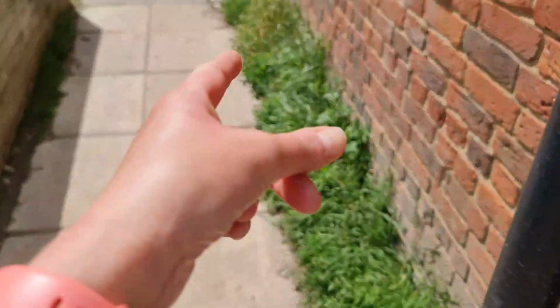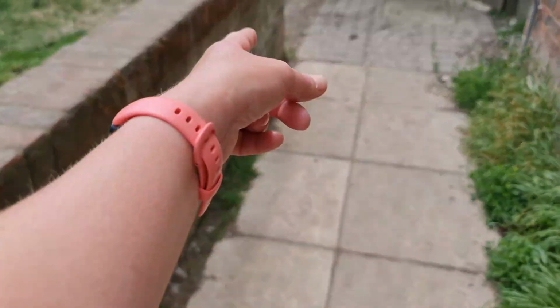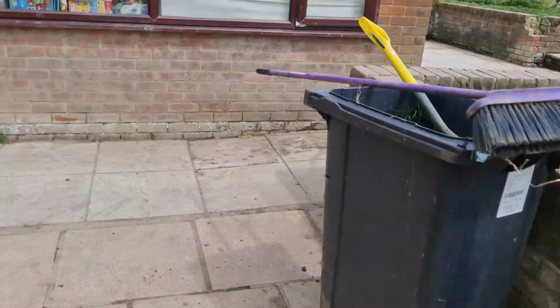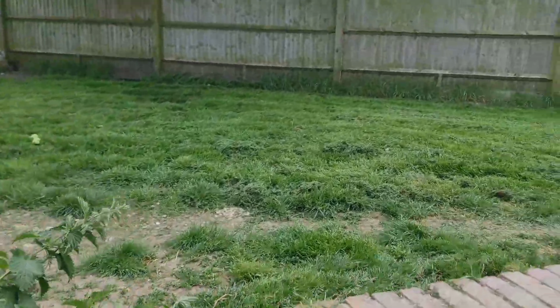I'll probably leave this bit because this is just mud, and that'll be good for wildlife, for butterflies and bees and bugs and stuff, but I will do all along that bit. But it's much nicer on here. Less weeds, less rubbish, less swampiness. We've dropped a bit. Yeah, just looks so much better. Rob's dad mowed the lawn.